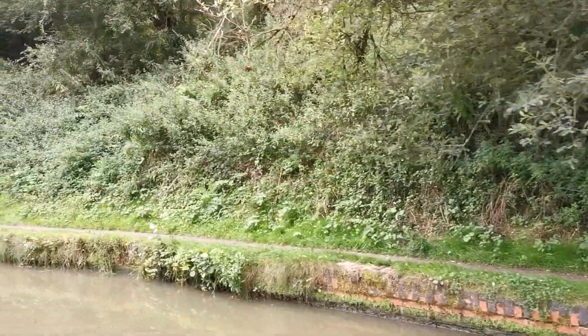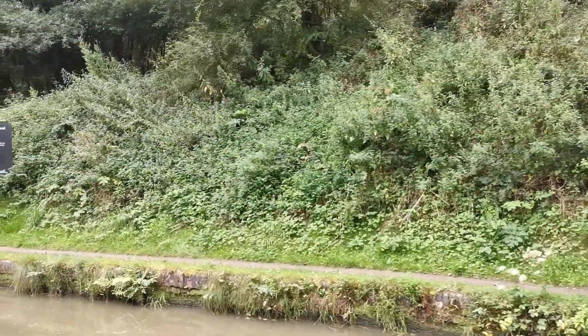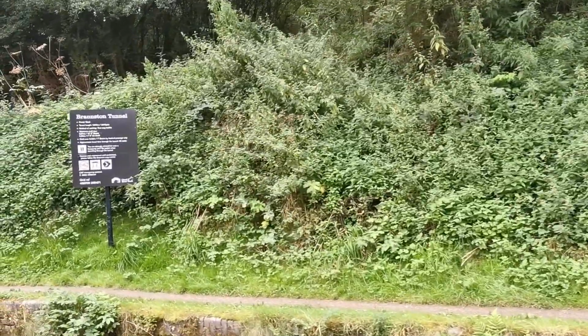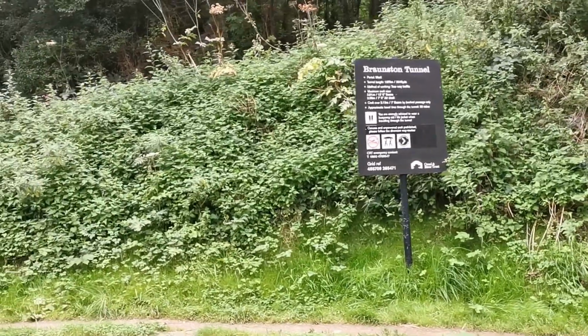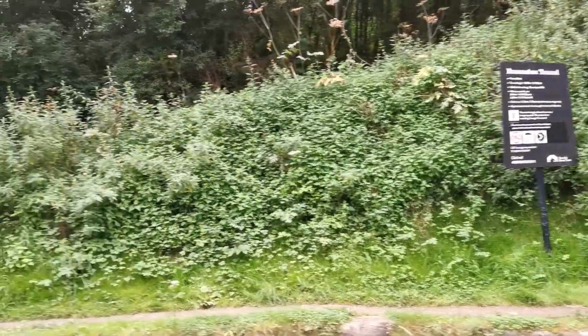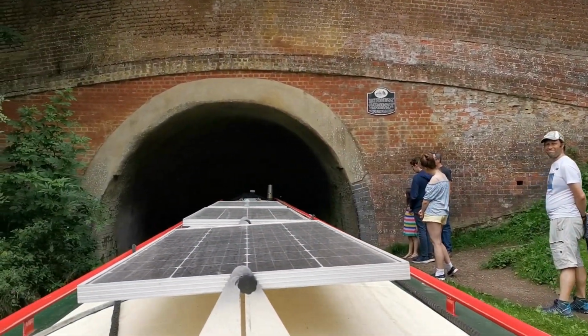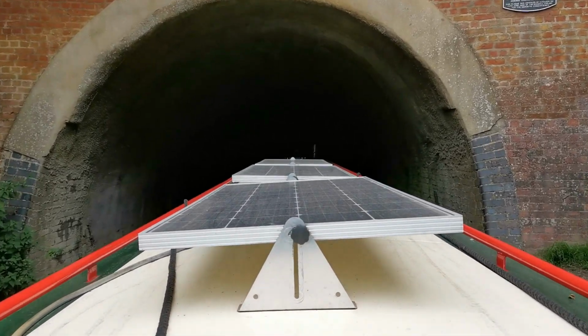Braunston Tunnel, having done the Braunston Flight, and I did the locks with another lady on Narrowboat Calypso. So it all went very smoothly. And here we go.